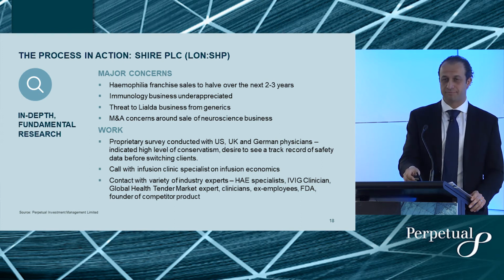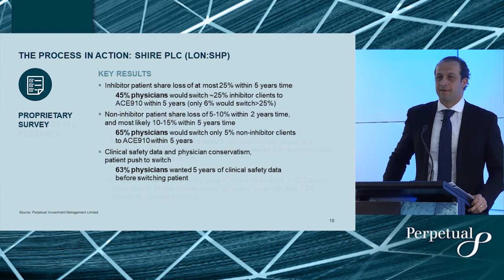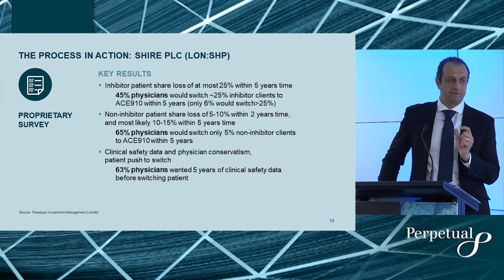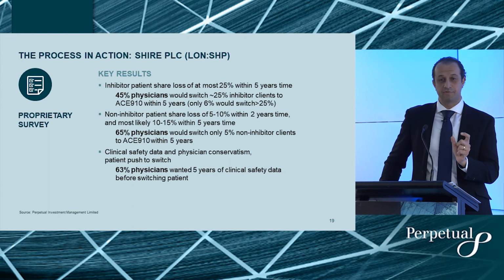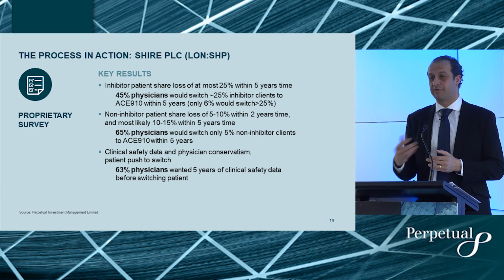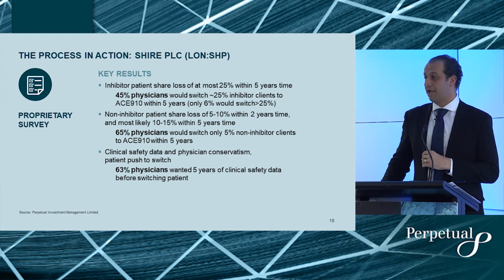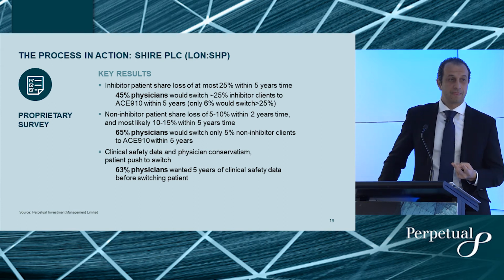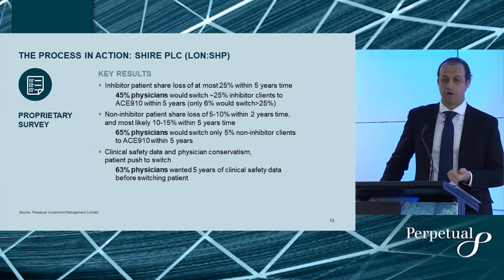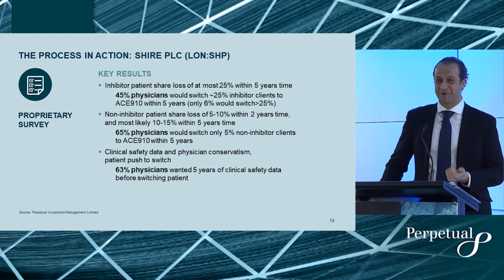So what did we find out? We found out that there are two types of patients in haemophilia. There's a patient with inhibitors, so they can't actually use a lot of treatment. They've developed resistance to certain types of treatments. And they only have really two choices when they've developed these inhibitors: a drug owned by Shire called Faber, which is 40 years old, and another drug by Novo Nordisk called Novo 7, but that's it.